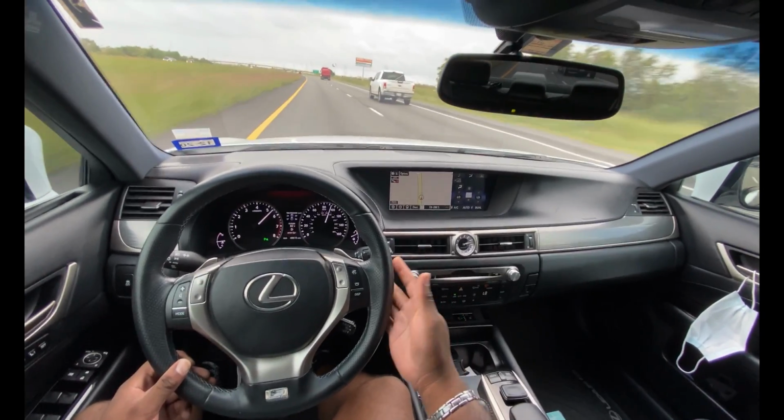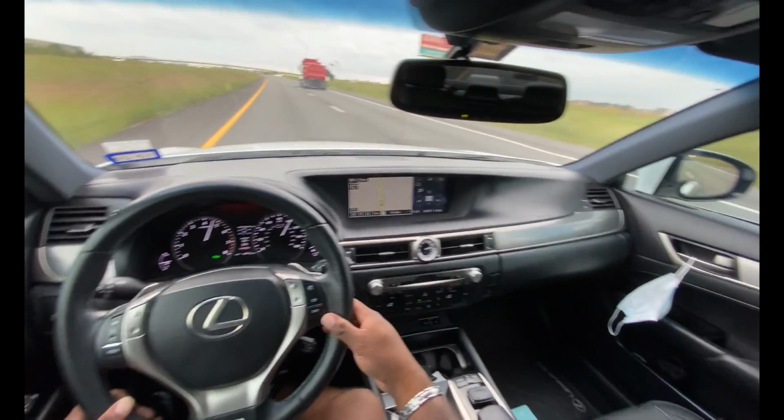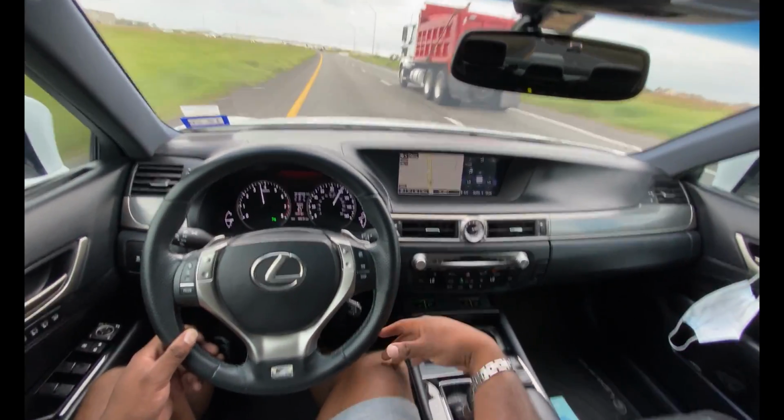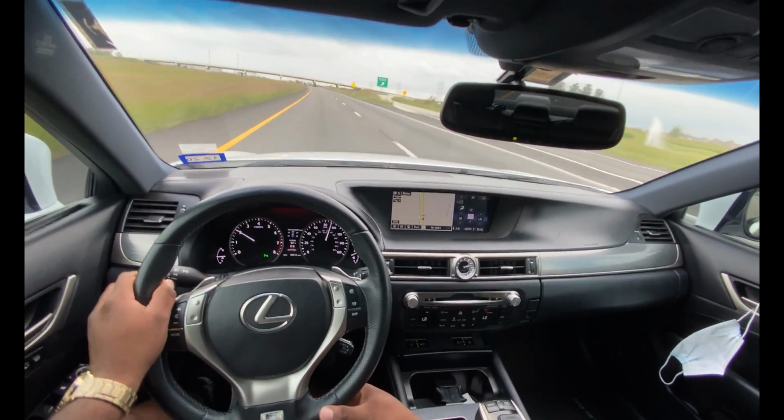I notice it doesn't want to shift when I tell it to either. Kind of does its own thing a little bit. All right, let me stop being crazy. Let me start driving like a normal person again before I get in trouble.